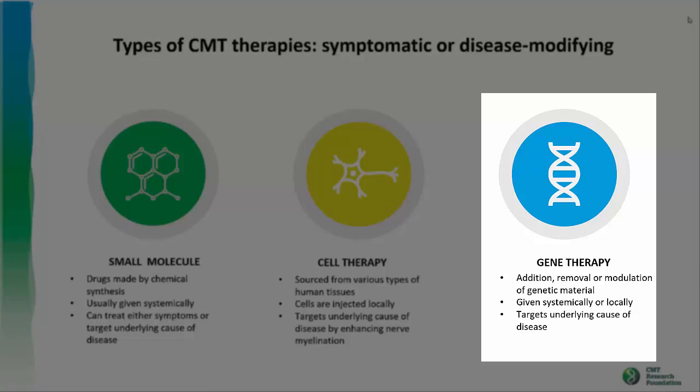Lastly, gene therapies target the underlying cause of disease by adding, removing, or modulating genetic information in nerve cells or Schwann cells. Gene therapies are delivered via modified viruses, usually AAV, or synthetic nucleic acids called antisense oligonucleotides, or ASO for short. These therapies can be administered locally or systemically. One current challenge with these various gene therapies is that the peripheral nerves are not efficient at taking up these viruses or ASOs.